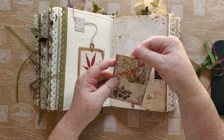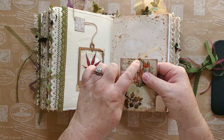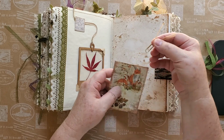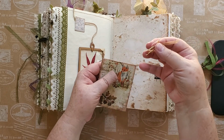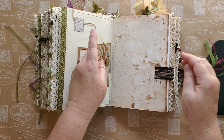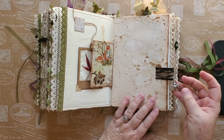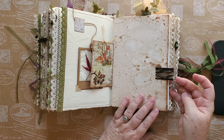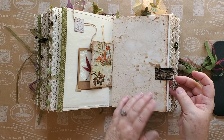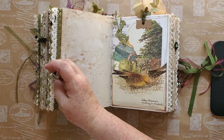And the little touches. I messed up these things again. What do you call them? Anyway, whatever they are. I usually don't put little ribbons on mine, but I think I need to start. Another little charm, another bee. It's a little bit larger than the last one. Gorgeous. Paper clip, that's what it's called. Okay, it's a brain lapse, what can I say?